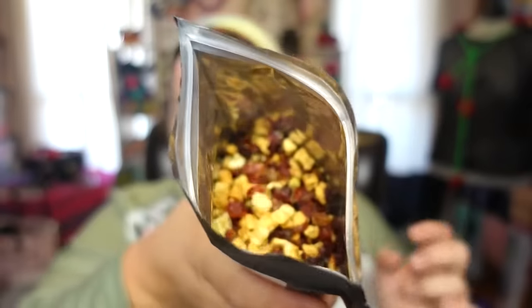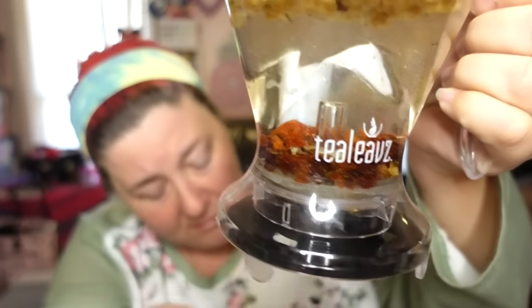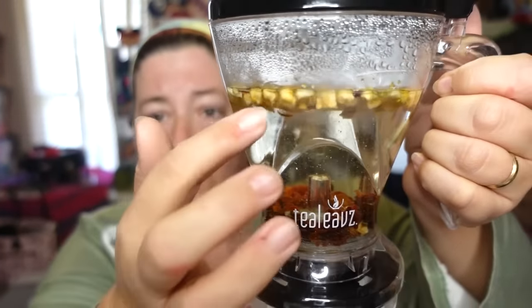It is very chunky of fruit, which usually is my favorite go-to teas. A lot of apple bits floating on the surface. The rose hips all sunk to the bottom, and the fruit pieces are floating on the top. See? But eventually they will hydrate and they will sink to the bottom. Look like it dripped. This is the TeeLeaves diffuser that actually came with the tea. So let's look at it, it's raining tea. So we're gonna let that sit and steep.